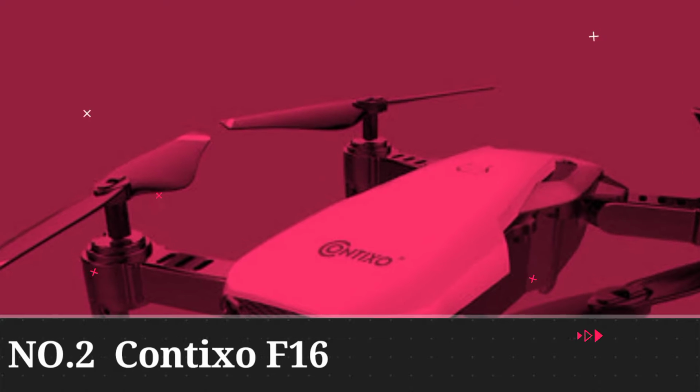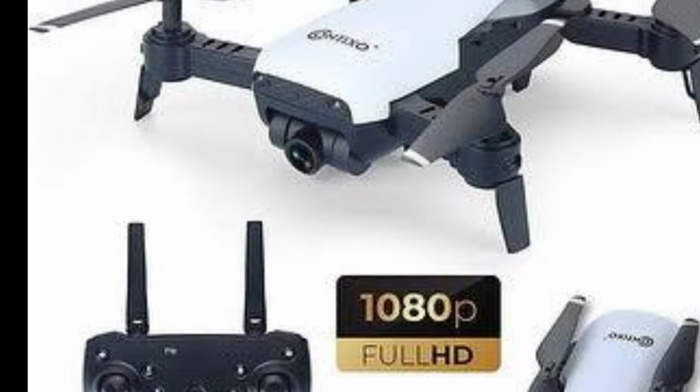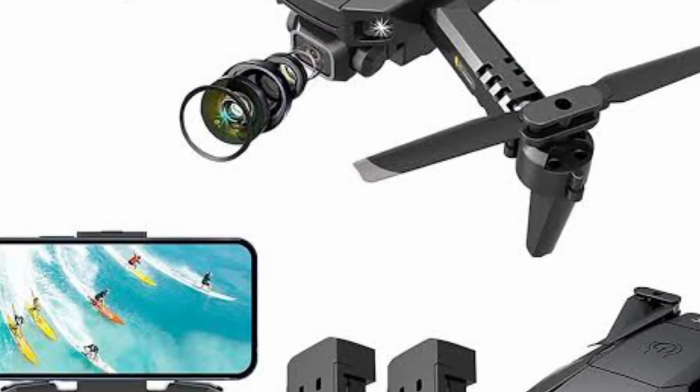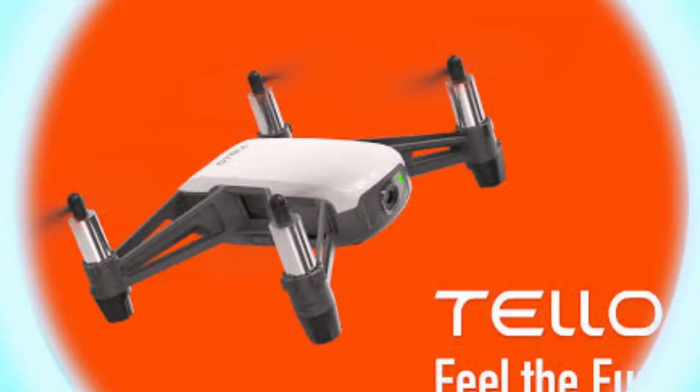Number 2. Contixo F16. The Contixo F16 comes jam-packed with beginner-friendly features. Flight time is around 13 minutes and the flight range is up to 60 meters. Although the video quality is underwhelming, the picture quality is amazing for the price.